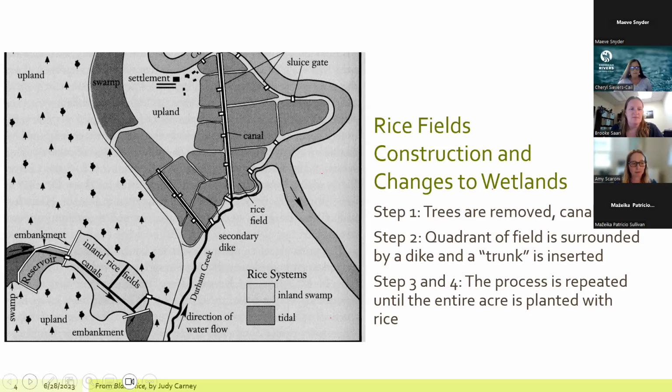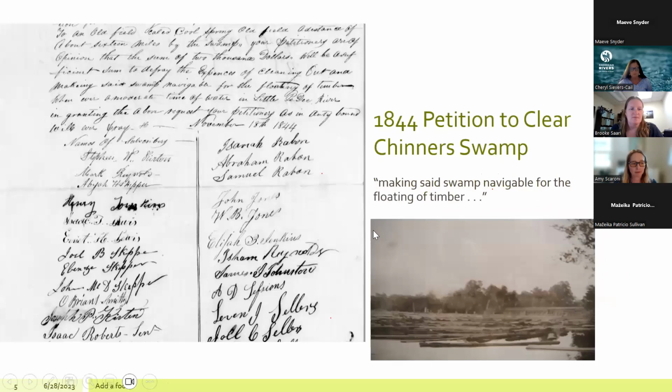Then later, when the timber industry came into play, with boat building being prevalent during the late 1700s into the early 1800s, you had a lot of colonists that would come into the area because of the vast forested wetlands, and they would literally make the said swamp navigable for the floating of timber by removing the timber. And the impacts that this had on the biodiversity may never be fully understood.